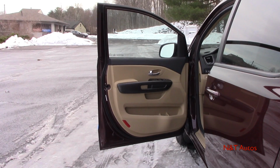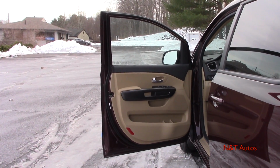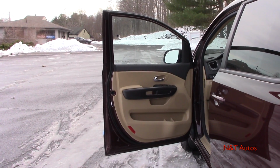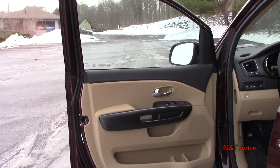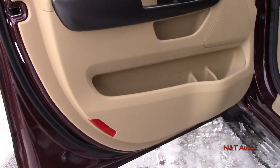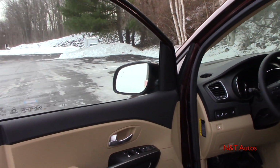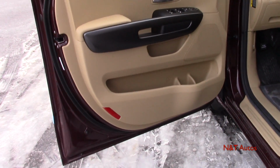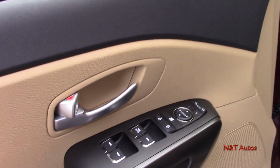Now, as far as interior color choices, for the LX trim, you can either choose between 2 different colors of cloth and 2 different colors of leather. We have the leather, and it is called the camel beige. It's really nice to see over a black interior because it just really lightens it up, and it's a lot better for filming too. But as far as functionalities of the door panel, let's go ahead and check out what we have going on over here.